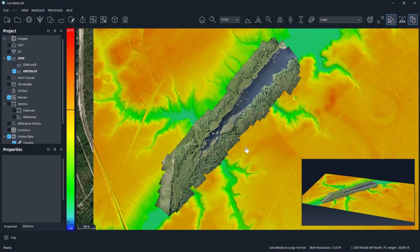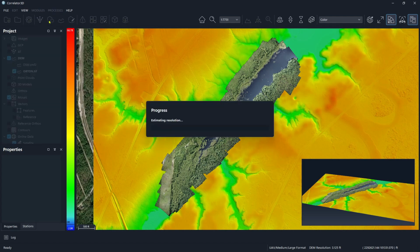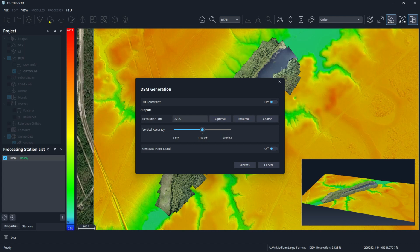So my recommendation would be to, when you're working around water, if you can, don't make a DSM at the highest resolution possible. That's only going to create issues for you. So for example, let's go here to the DSM, and it's going to estimate the resolution of the DSM based on the images. And it's going to say, I can give you a 0.225 foot resolution DSM. Great, that's wonderful. And if you're doing construction, awesome.